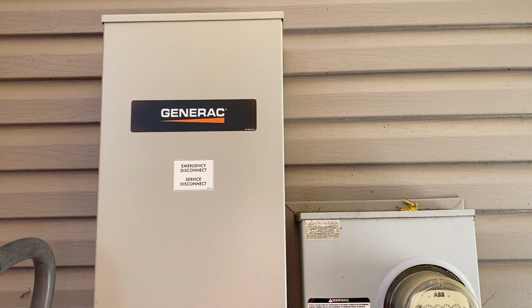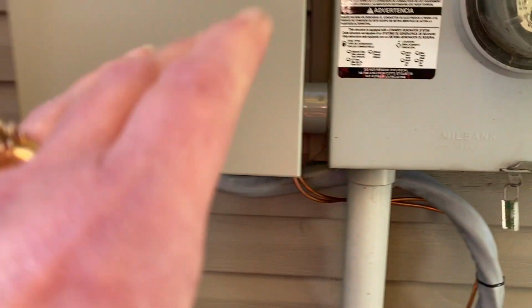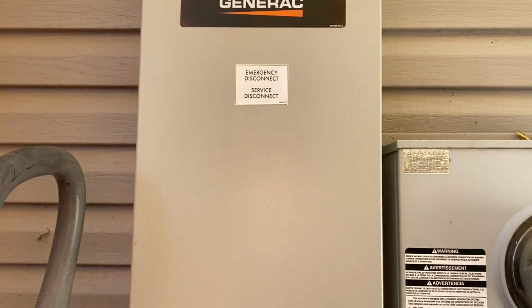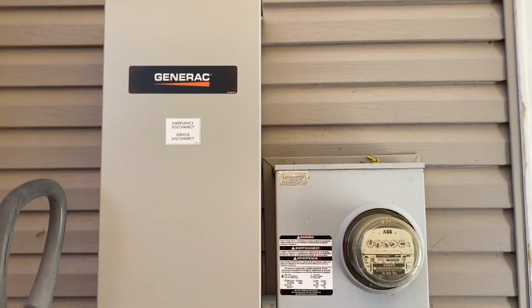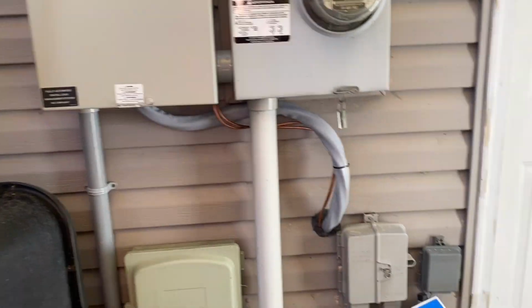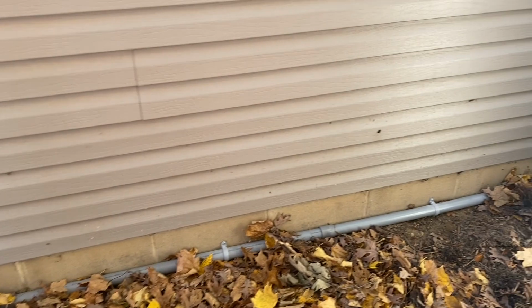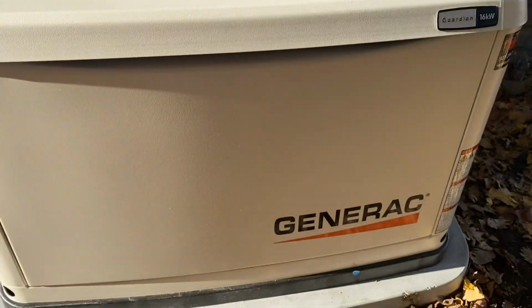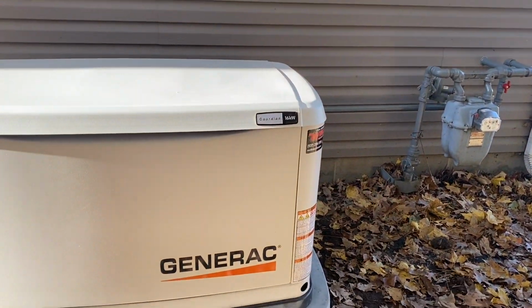Okay guys, we officially have generators. So I have a new main panel which unscrews here and opens up. So this is now the main panel instead of all the circuit breakers you flip back and forth. And the existing panel is now the sub panel. And please excuse all the leaves, but you can see this conduit running to the actual generator, which is hooked to the gas line as well.